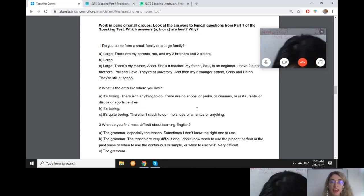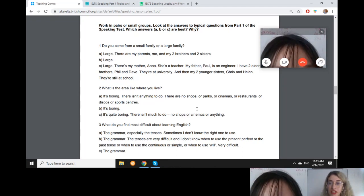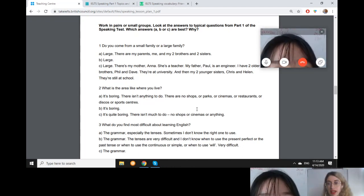Of course, B is completely a wrong answer, a bad answer, because it's just an answer with one word. And this is not suggested in the IELTS speaking test, to give an answer with only one word. So let's stop at A and C. Now we have to decide between these 2, right?